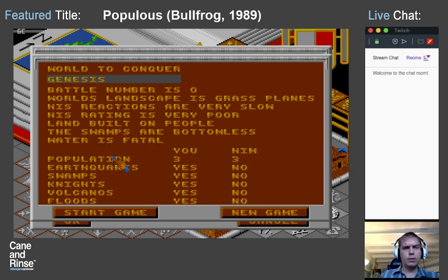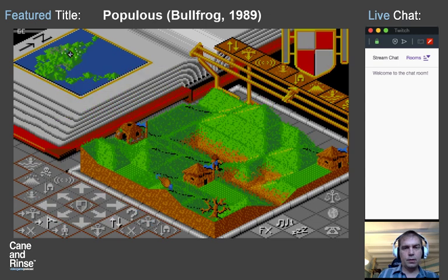The swamps are bottomless. Water is fatal. So swamps are bottomless means that when a person falls into a swamp, it does not use up the swamp, that the only way to get rid of the swamps is to poke the land. And water is fatal means you don't have a chance to rescue them by suddenly building land underneath them, your main mystical power. We each start with three people. It's kind of a love triangle, I guess. Okay. Let's do it.